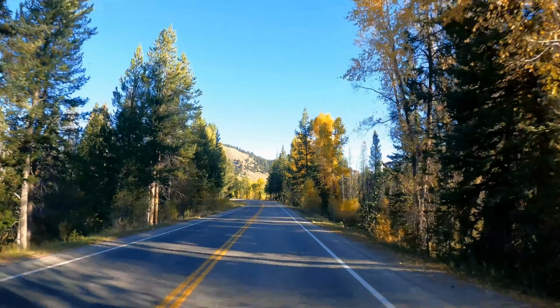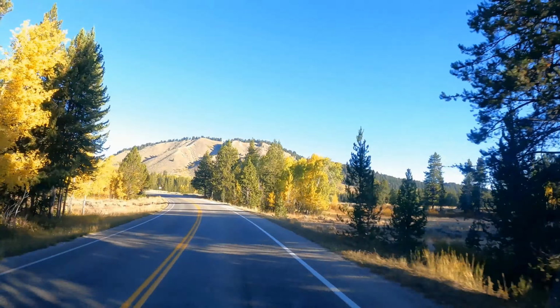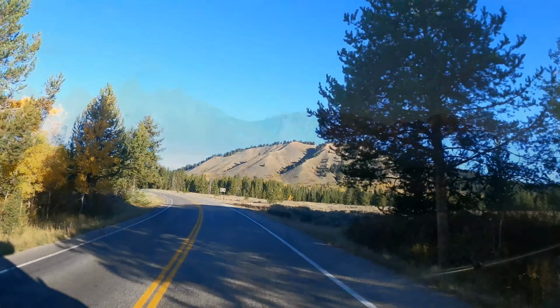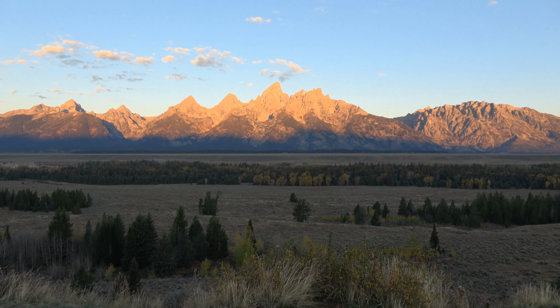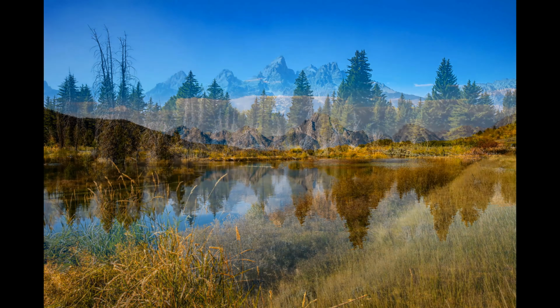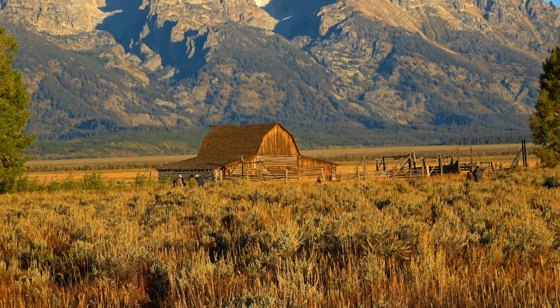Our visit was at the end of September, and the autumn leaves were really starting to become quite brilliant and colorful. With no foothills to obstruct your view, the jagged peaks and the deep canyons of the Teton Range rise abruptly from the Jackson Hole Valley.